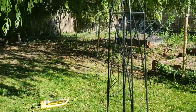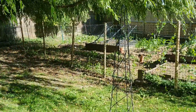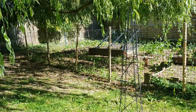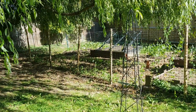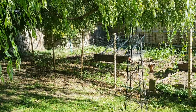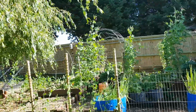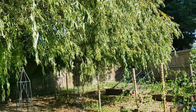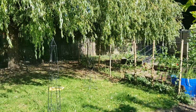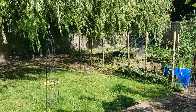Along the rest of the fence along here, I have got sweet pea growing, but it clearly isn't getting enough sunlight because they have hardly grown at all. They just probably went in a little bit late, considering when we planted them in, there was barely a leaf on the willow, but now the willow casts a huge shadow over that area, so probably too much of a shadow to provide enough sun for those sweet peas.